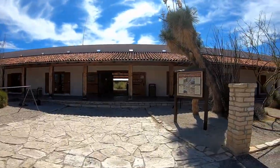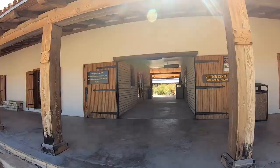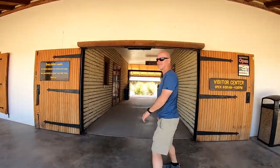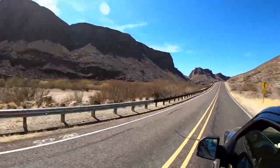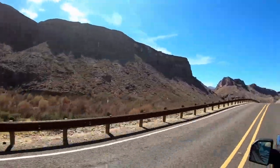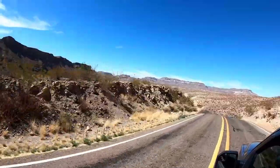We're at the Barton Warnock Visitor Center in Big Bend Ranch State Park. Just left the ghost town of Terlingua. We are in Big Bend Ranch State Park, taking a scenic drive. That's the Rio Grande River down there, and there's Mexico on the other side.